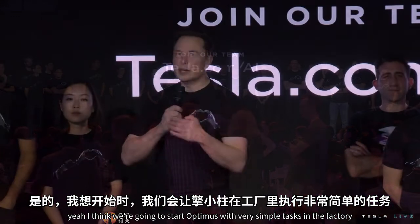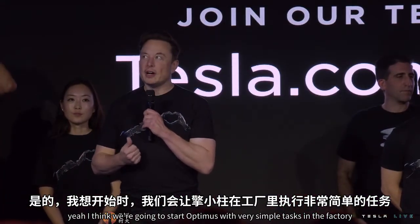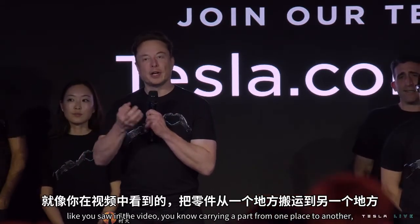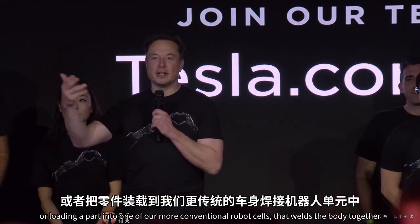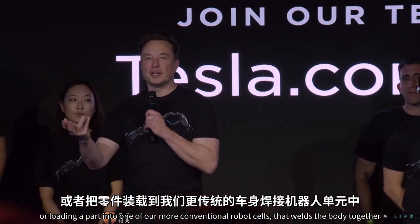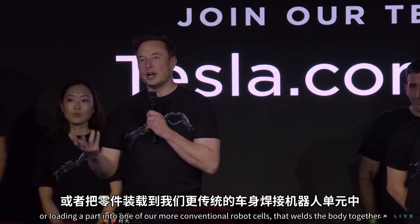Yeah, we're going to start Optimus with very simple tasks in the factory, like maybe just loading a part, like you saw in the video, carrying a part from one place to another, or loading a part into one of our more conventional robot cells that welds the body together.